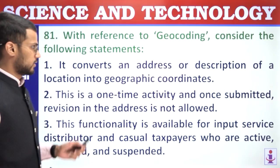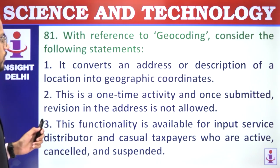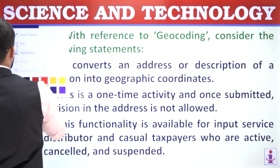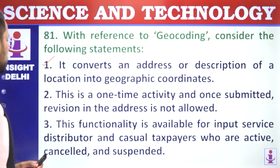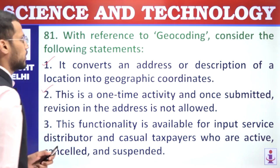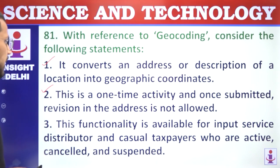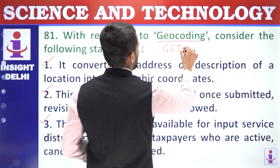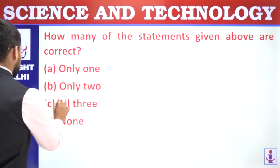Now we will start questions from current affairs. Question number 81. With reference to geocoding, consider the following statements. First, it converts an address or a description of a location into geographic coordinates. Right? So this statement is a correct statement regarding geocoding. First statement is correct. Second, this is a one-time activity and once submitted, revision in the address is not allowed. Right? So this is also a correct statement regarding geocoding. Next, third, this functionality is available for input service distributors and casual taxpayers who are active, cancelled and suspended. Right? So all these three statements are correct regarding geocoding, and it is a part of GST network. Right? It has been made a part of GST network. So all these three statements are correct. We are supposed to find out how many statements are correct. All three are correct. Answer is C.